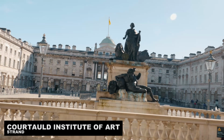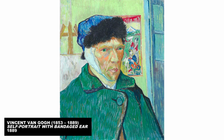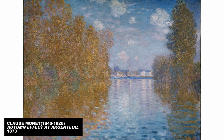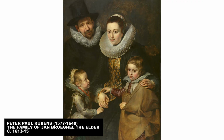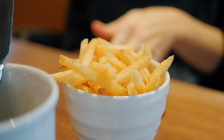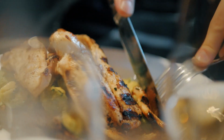We made a final stop at the Courtauld Gallery to check out a few paintings that might look familiar, like Van Gogh's self-portrait with bandaged ear, Manet's A Bar at the Folies Bergère, and incredible works by Monet, Cézanne, Gauguin, and then I just short-circuited because of masterpiece overload. And we escaped back to East London for beers and fries and delicious food at Blixen, and reveled in the sundry joys of not looking at art.